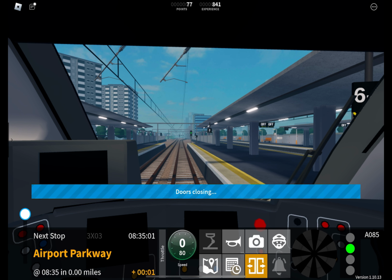Welcome on board this airlink service to Airport Terminal 2. We will call at Airport Terminal 1, Airport Terminal 3, and Airport Terminal 2. The next station will be Airport Terminal 1.